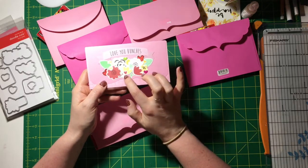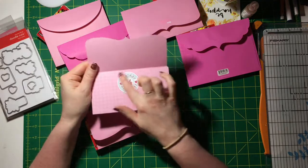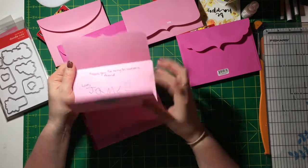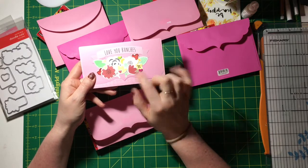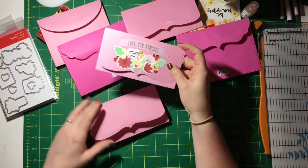We layered in a couple other stamped hearts and the puffy hearts, and then I tucked this underneath this because it's a trifle card, and then he wrote his name and everybody else's name on the fronts of the card. So this is just an example of one. This is a good example of all the different florals that you can do. And yeah, these were really fun to stamp and then die cut.